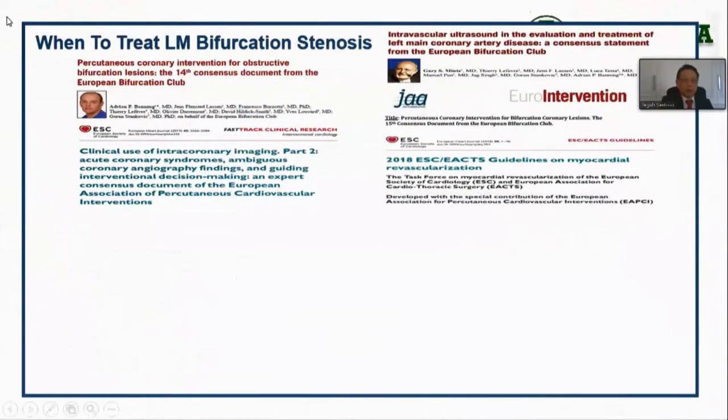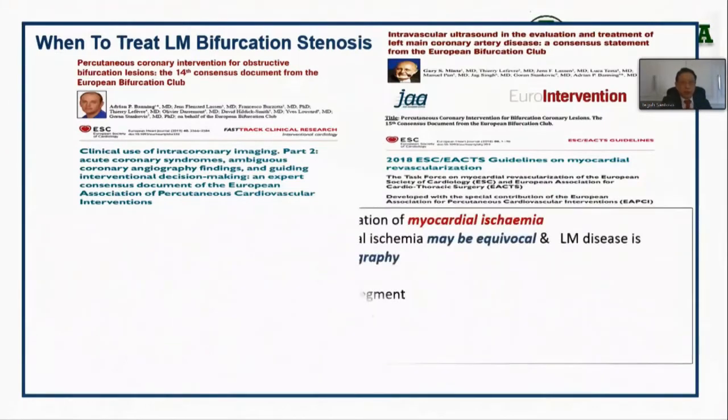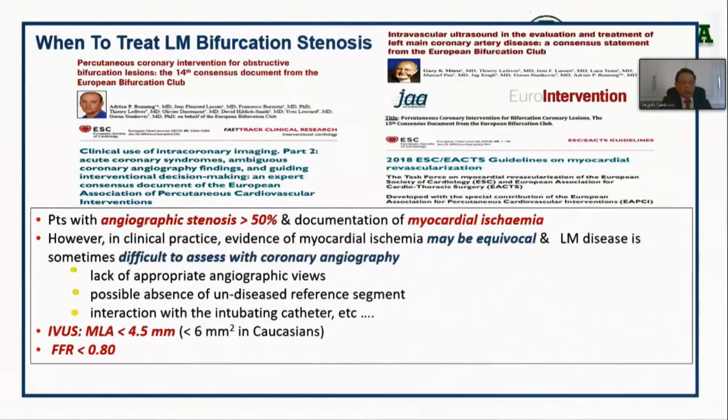First is the 14th and the 15th EBC consensus on bifurcation, and also the consensus on intracoronary imaging by EAPCI and also by EBC, written by Gary Mintz and colleagues, and also the 2018 ESC-EACTS guideline on myocardial revascularization. The topic is when to treat left main bifurcation stenosis. So the indication for this is as follows.